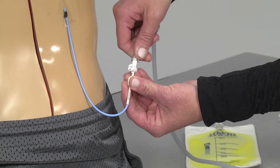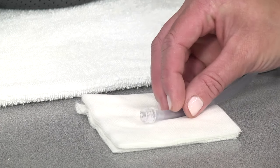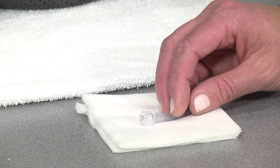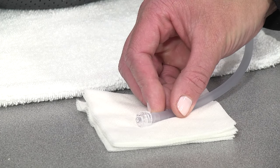If your tube is attached to a drainage bag, begin by untwisting and removing the drainage bag from the tube. Hold the tube up to keep the urine from leaking out of the tube. You may find it easier to place the end of the drainage bag that you just untwisted on a piece of clean gauze to prevent contamination while you flush the tube.